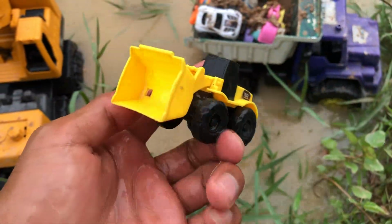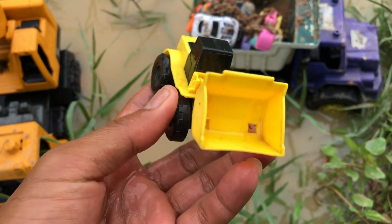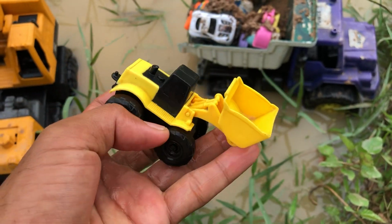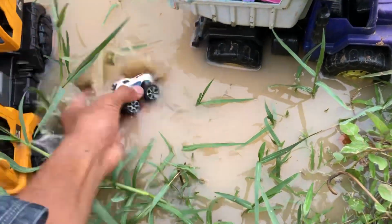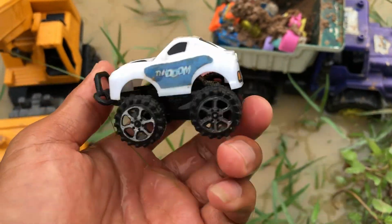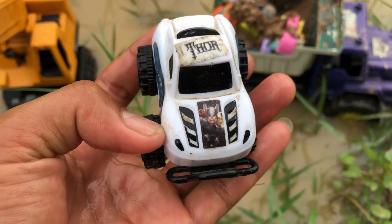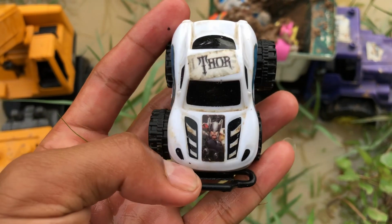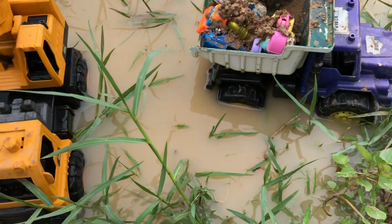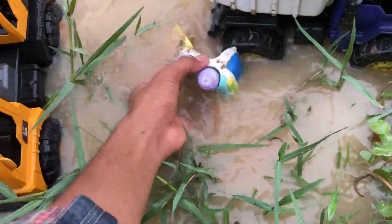About this one, bulldozer. This one is a bulldozer. You can see a bulldozer, a nice bulldozer. Mini monster truck. This one is a mini monster truck with a sticker of hero Thor. You can see. Now check another one.